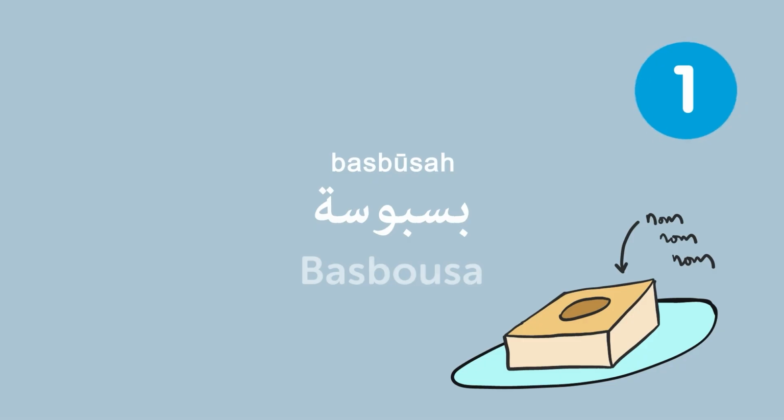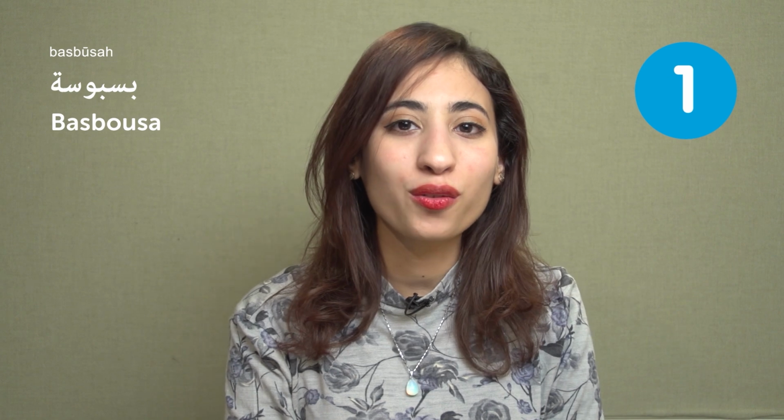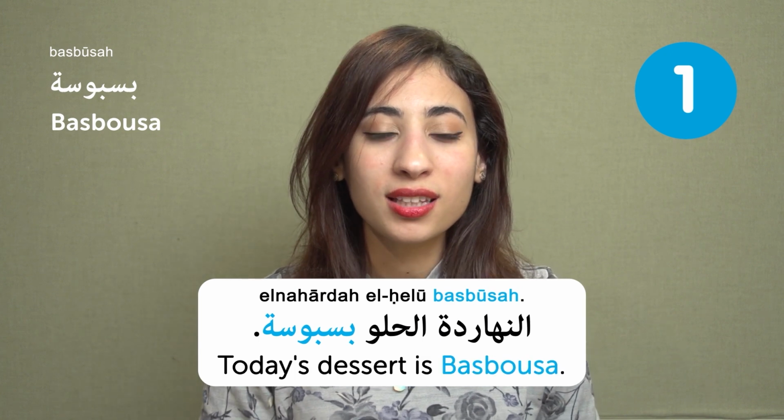Basbousa. The first Egyptian food is basbousa. Basbousa is made of corn flour and then you put some sugar and nuts and then you put it in the oven and after that you put honey and lemon on top of it, and it's really, really sweet. For a sentence you can for example say النهاردة الحلو بسبوسة. Today's dessert is basbousa.